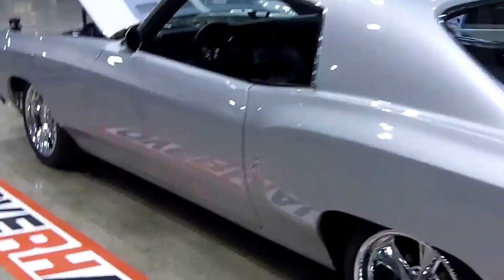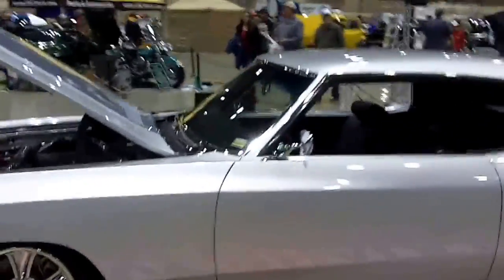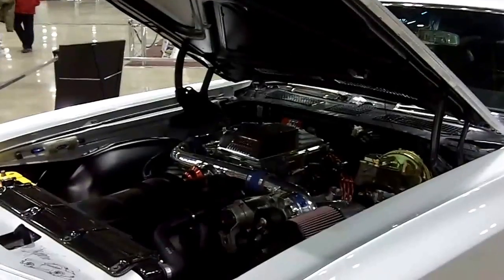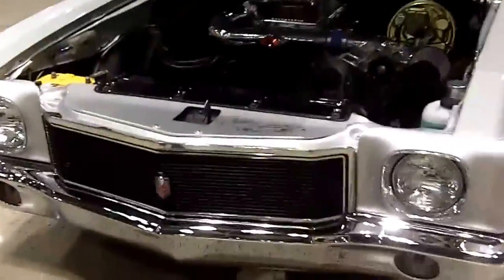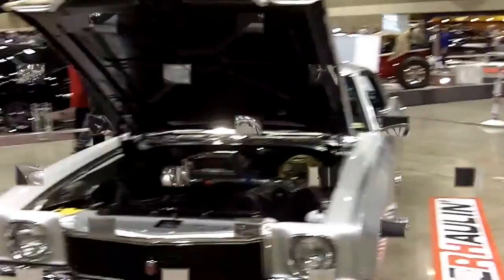Here's a nice Monte Carlo custom. Check this baby out. It's from the show Overhaulin'. Really nice. Well done, not overdone. Lowered but drivable. Straight as an arrow. Looks like a turbo. Real nice car. Handsome one, co-host of the show. And this is Chip Foose, the lead builder. The Chip Foose deal. Very nice.